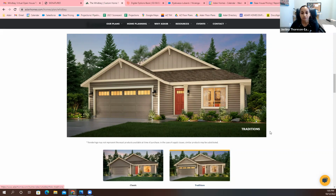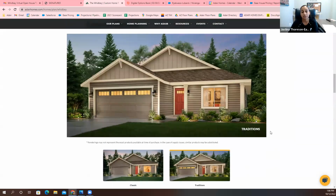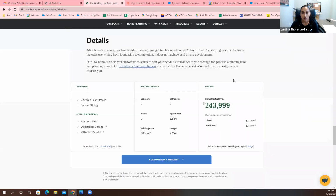So that's pretty cool. So the inside still stays the same no matter what the outside looks like? Correct. It'll still stay the same. There will be a price difference between the different exterior looks. If you're on the floor plan page for the specific home that you're interested in, all you have to do is scroll down to the bottom after the photo gallery, and all of the details for the home will be here, and you will see those different price points for the different exterior looks of the home. So for this home, you have a $3,000 difference to go from the classic exterior to the traditions exterior.